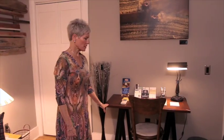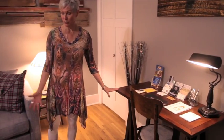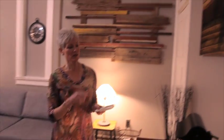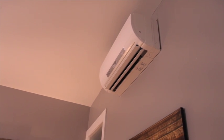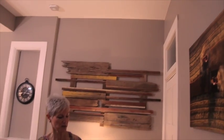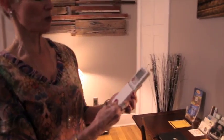Here's the desk in the room. It's just adjacent to, right next to, really part of the living area. We have two heating and cooling units in the apartment. When I was referring to those high efficiency heating and cooling units, this is one of them. It's above the desk, and you've got a remote control for this one. There's also one in the sleeping area, and they work the same way. And I want you to see how these work.